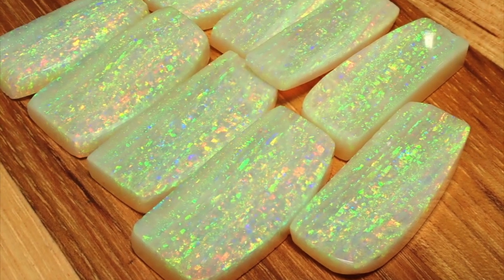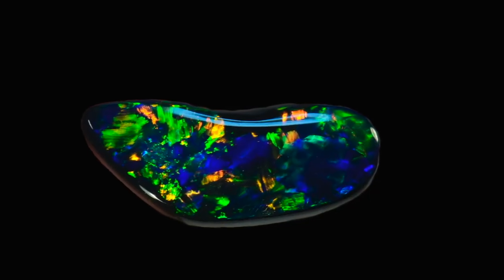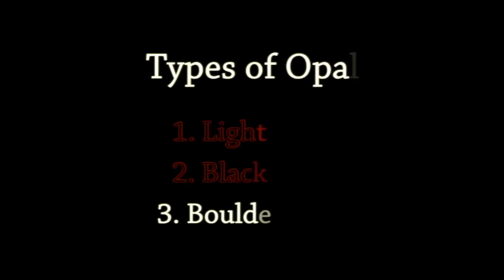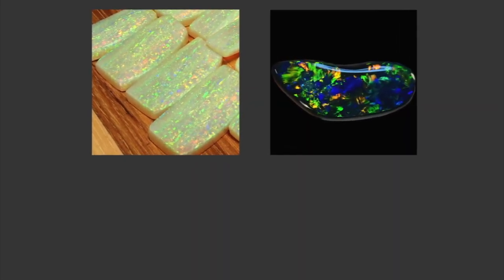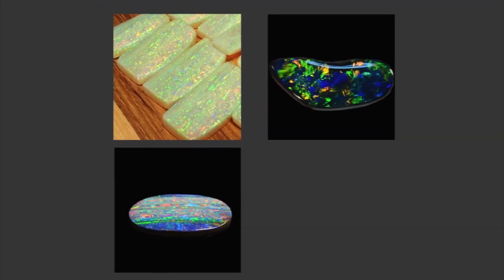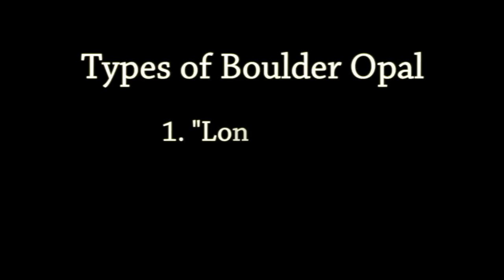There's light opal, which is from places like Coober Pedy and Mintabie. There's black opal, which is mostly from Lightning Ridge. And there's Boulder Opal, which is from Queensland. This is Boulder Opal. So there's light opal, black opal, Boulder Opal. Well, let's just go over the types of Boulder Opal.